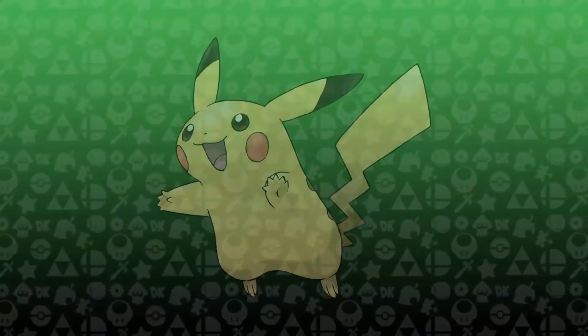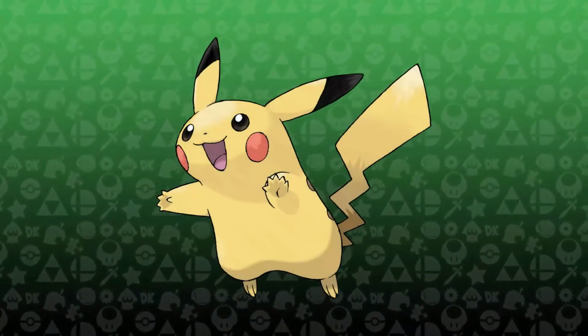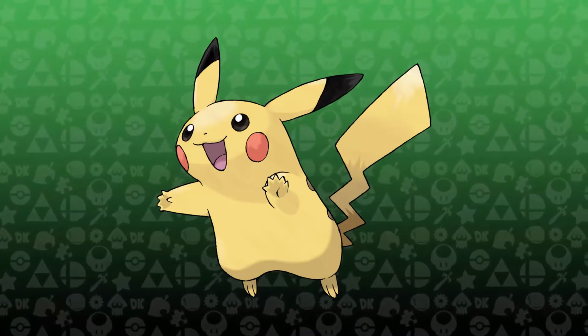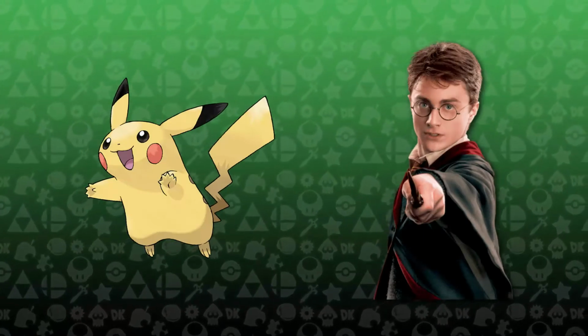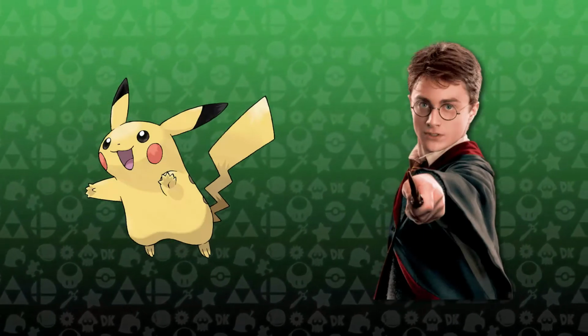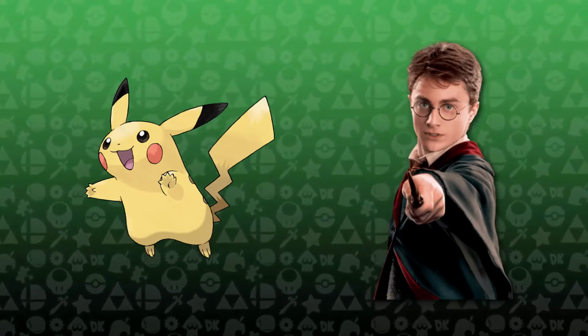It just makes sense. I mean, it's got a lightning bolt shaped tail and it shares a lot of character traits with Harry Potter himself. Both Harry and Pikachu are the main characters of their own series. You know, Pikachu is the mascot of Pokemon and Harry Potter is, well, Harry Potter. Both of them have a good nature, they're kind-hearted, but they're also a bit mischievous. And if you push them too far, they've both got a pretty bad temper.